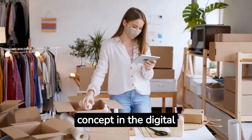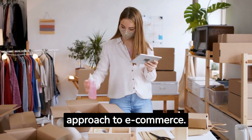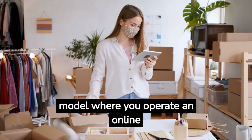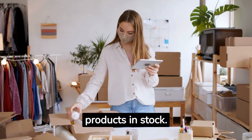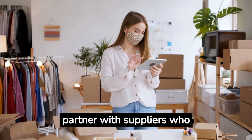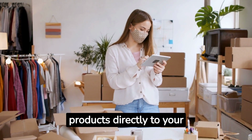Dropshipping is a unique concept in the digital economy, offering a fresh approach to e-commerce. It's a business model where you operate an online store but don't need to keep any products in stock. Instead, you partner with suppliers who handle the inventory and ship products directly to your customers.